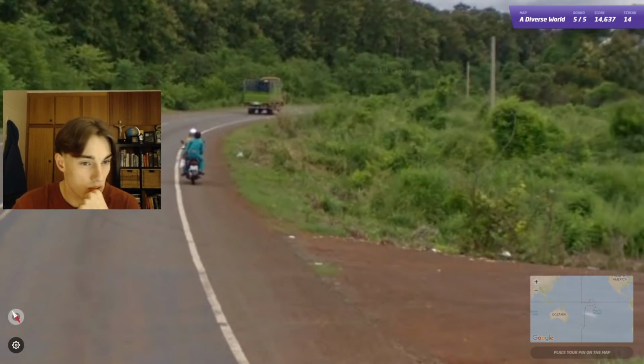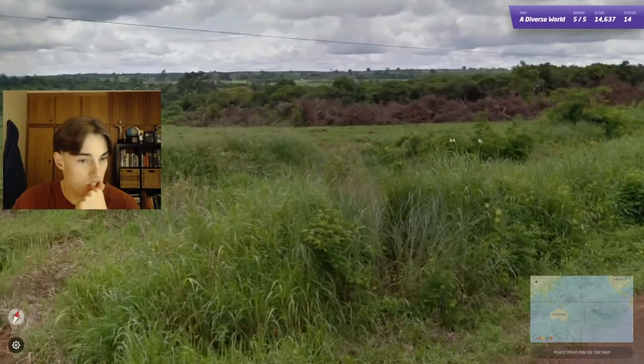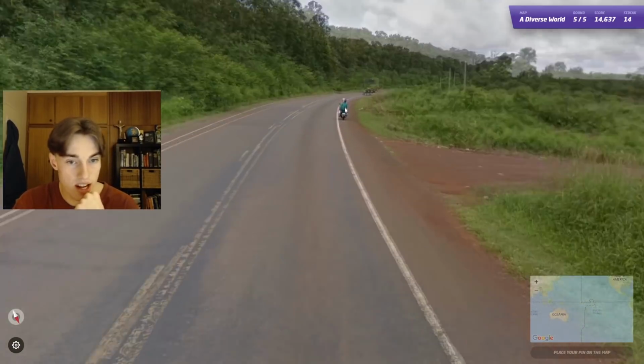Next one. Driving right. More Brazil, maybe? Round poles this time. Reddish soil, though. The fact that we're driving right should mean we're in Brazil.